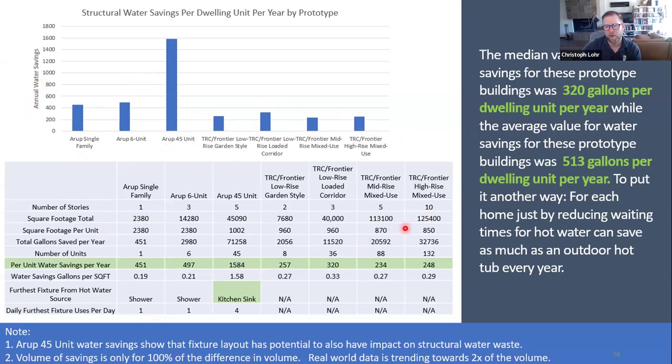What you're seeing right now is an average value of about 500 gallons per dwelling unit per year. Just to give you an idea, by right-sizing the water system with the water demand calculator, a home or a dwelling unit, an apartment, could see the waiting time for hot water reduced. That could lead to water savings that equal an outdoor hot tub every year.